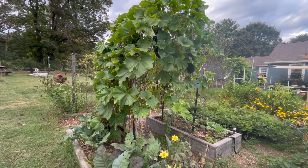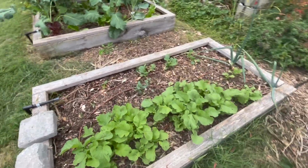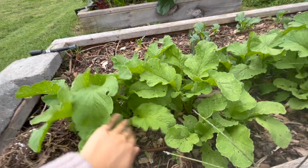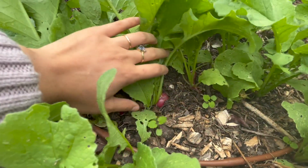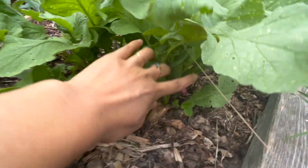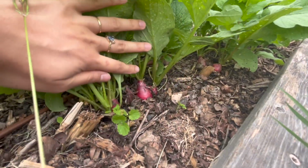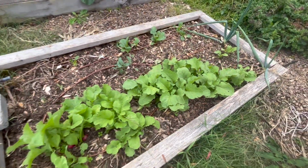And the last thing I wanna grab are some of these radishes, which I noticed are getting really big. They're a good size now. So that is a huge radish. I don't want them to get too much bigger because then they might get kind of woody and pithy. So I did wanna come grab these today. So we're gonna go through this little patch and see what's ready.